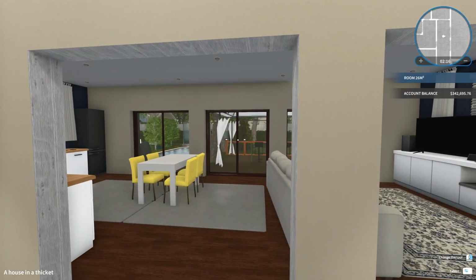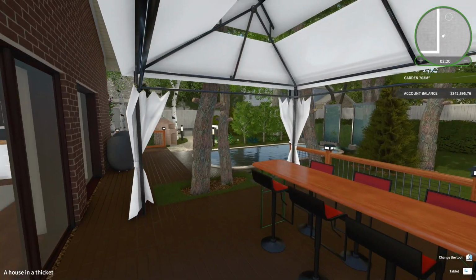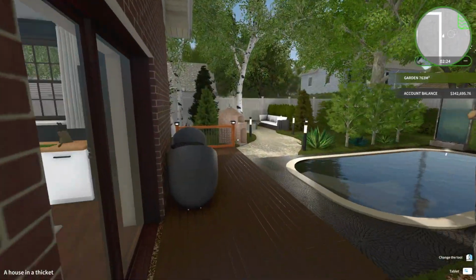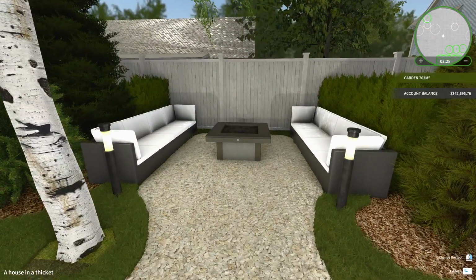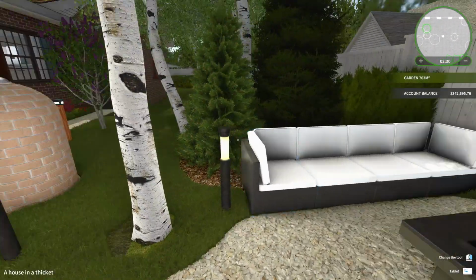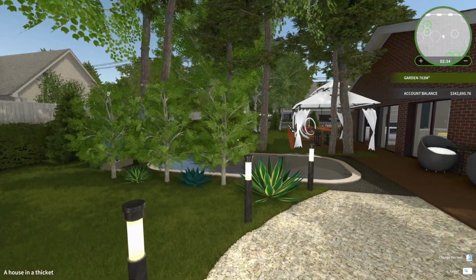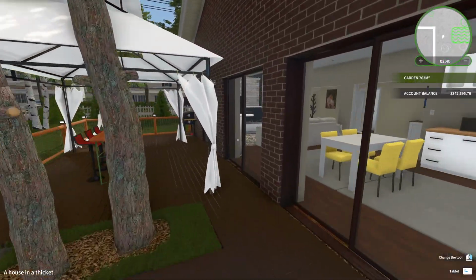But what we got going on today, you guys remember from the last episode, we finished up our beautiful outdoor living area out here, complete with our pool, pizza oven, little sitting area over here, and even a little fire pit area. I think this really turned out spectacular. I did add in just a little bit more decoration. That was mainly for the thumbnail, but it didn't change the look of it too much.